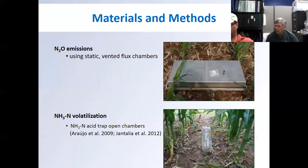So for nitrous oxide emissions, we used static vented chambers, and we took samples at 0, 15, and 30 minutes after deployment of the chamber lids onto the anchors. And these spanned from row to row in the corn plots. And we had 24 sampling dates each in 2014 and 2015. For ammonia volatilization, we used an acid trap open chamber. It's really just an altered 2-liter bottle with a foam strip as the acid trap.